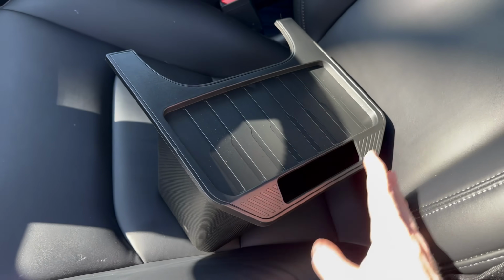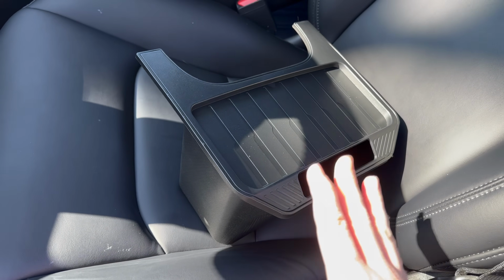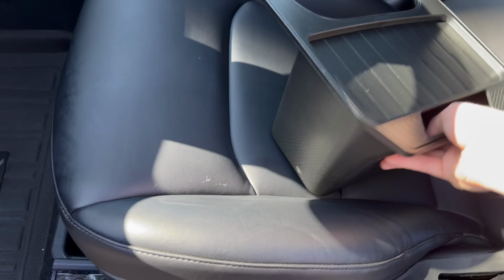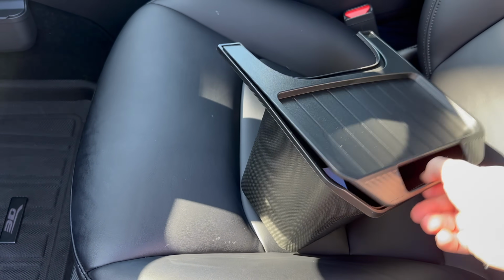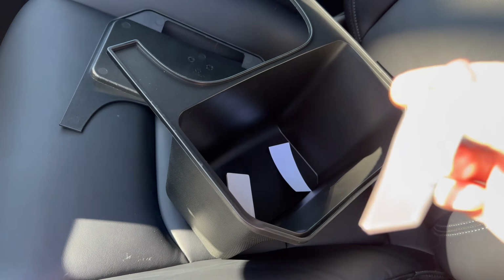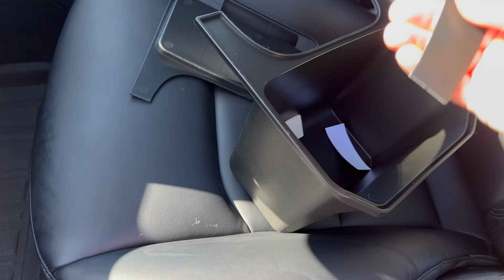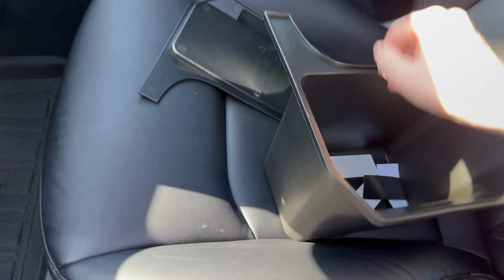The look of it is actually not too bad. It's a nice way to put trash in, but the main thing I don't like about this is that, first, it doesn't come with the Velcro you'd need to install it. Well, it does come with it, but it comes in these little strips right here that you have to put on. That is not a great thing. So I don't like that it doesn't come with what you need.